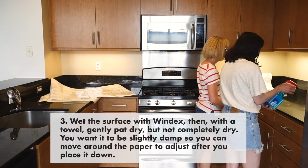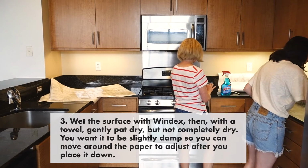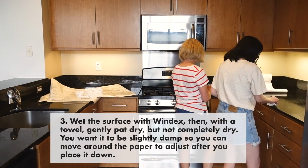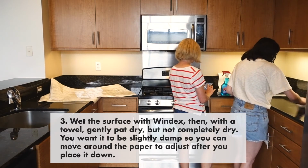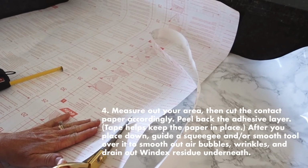Step 3. Wet the surface with Windex, then with a towel, gently pat dry, but not completely dry. You want it to be slightly damp so you can move around the paper to adjust after you place it down.